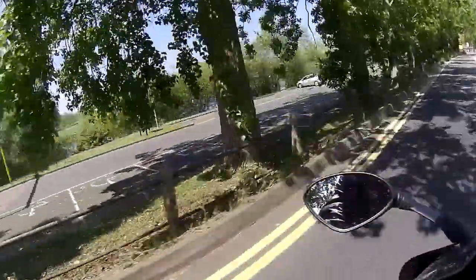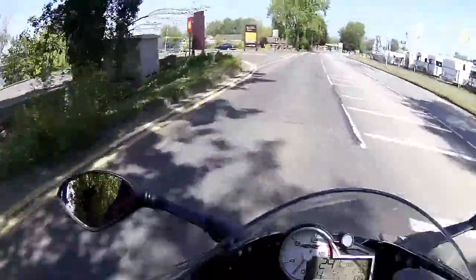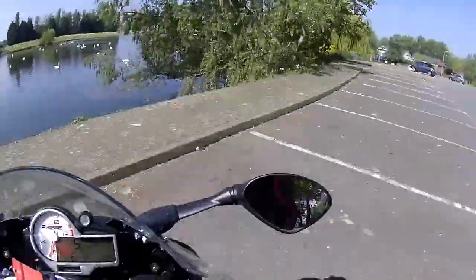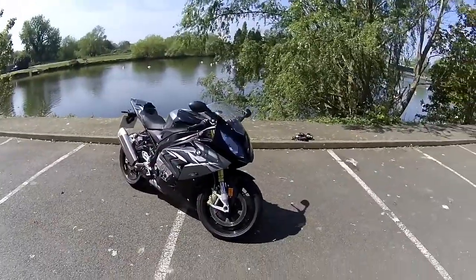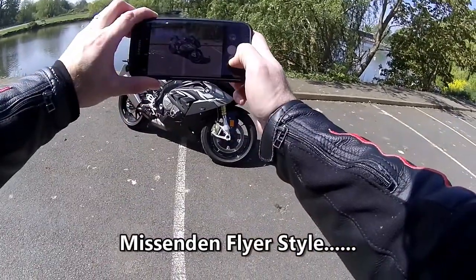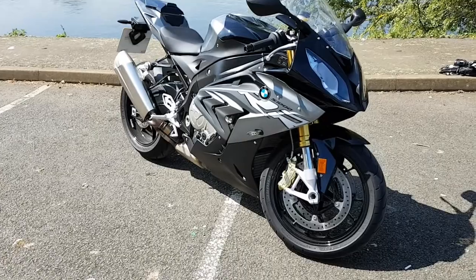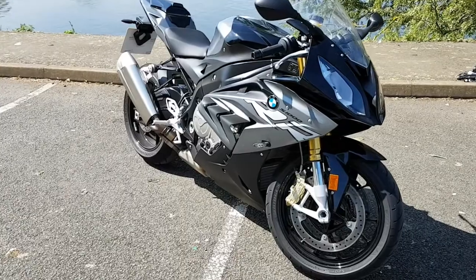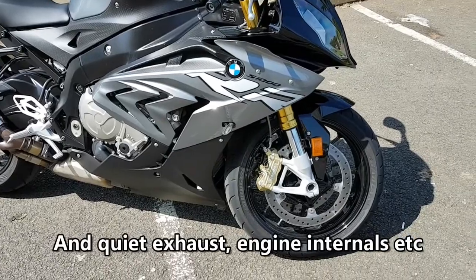So let's see if there's somewhere that I can pull over and show you the bike. Let's have a look round then. This is the 2017 BMW S1000RR. See, it's Euro 4 compliant with the reflector.